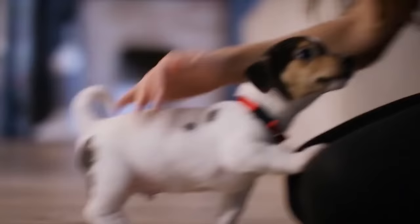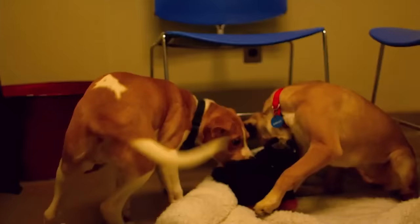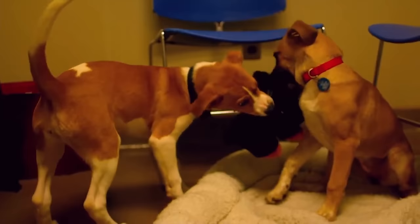Just like a baby, puppies are born with no teeth. And just like kids, puppies get baby teeth first. Eventually, they lose those baby teeth just like humans do, and adult teeth grow in.